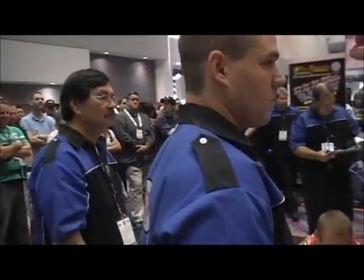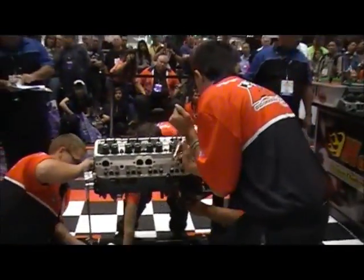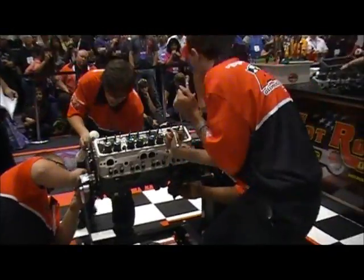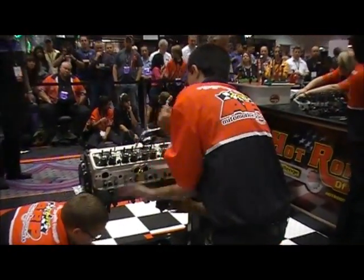Going the other way now. Well, let the pistons and pieces back into that cylinder bore. Like you said, that means we're getting close.